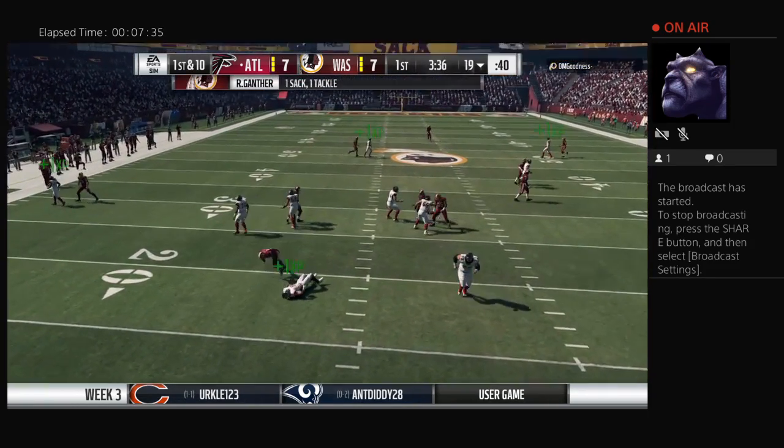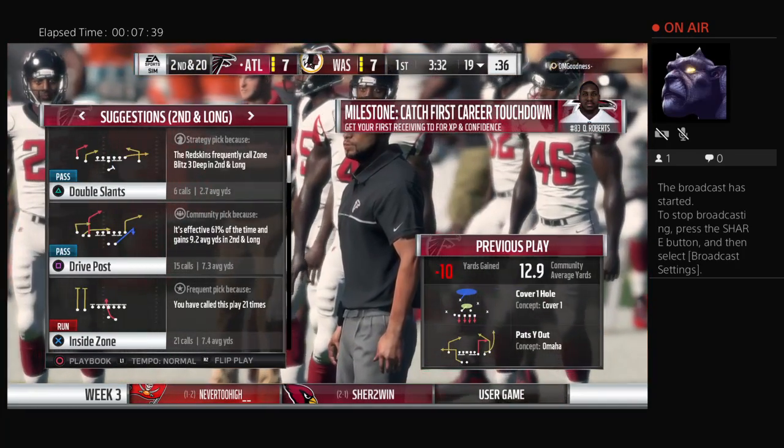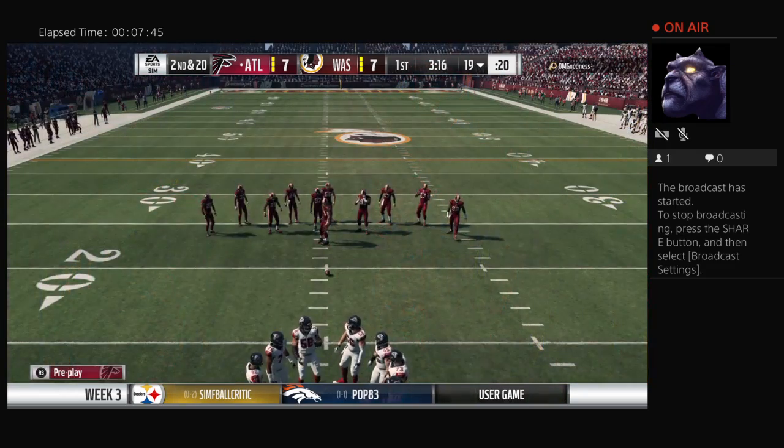He can't avoid the pressure. Redskins get there. Well, so much for setting the tone of the drive offensively. Giving up a big sack that loses that kind of yardage, not a great start.